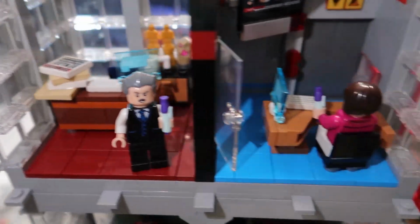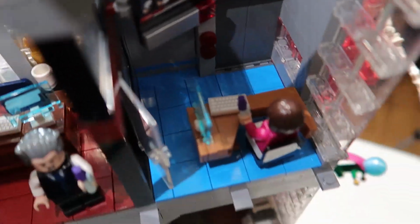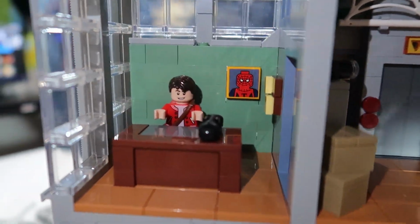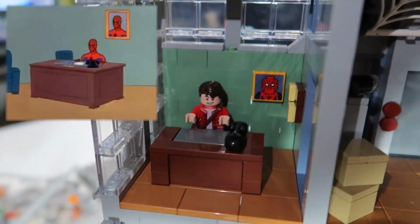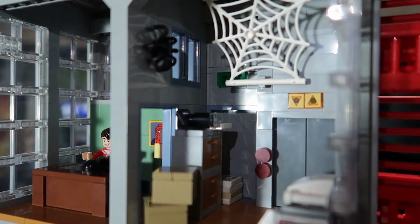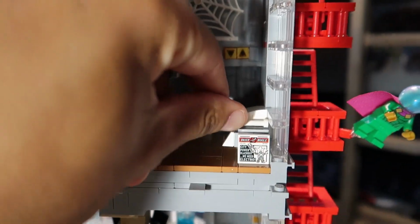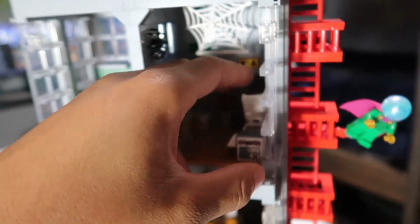Got J. Jonah Jameson right here. You have Betty Brant in there. She's looking at that TV and working on her office desk. Right here, you have Peter Parker. This is where that Spider-Man meme comes from. If you replace Peter Parker right there with Spider-Man, it looks like that meme. That's a reference to that. And here you got a spider on the wall, a camera on that dresser, an elevator, and some spider webs up there. Here's a coffee machine that you can open up right here. There's a whole bunch of little details up in this thing. There's a stereo on the outside.